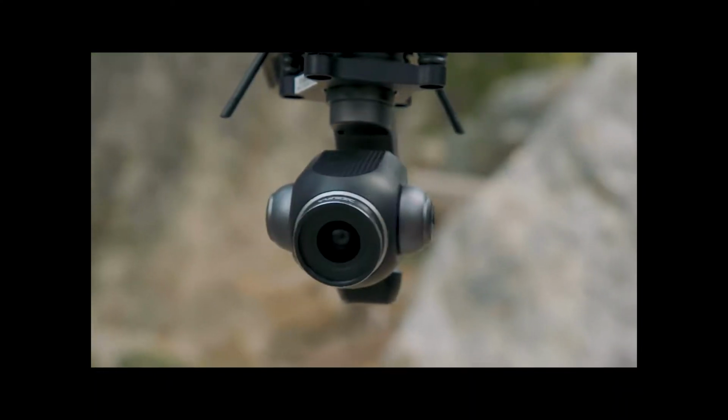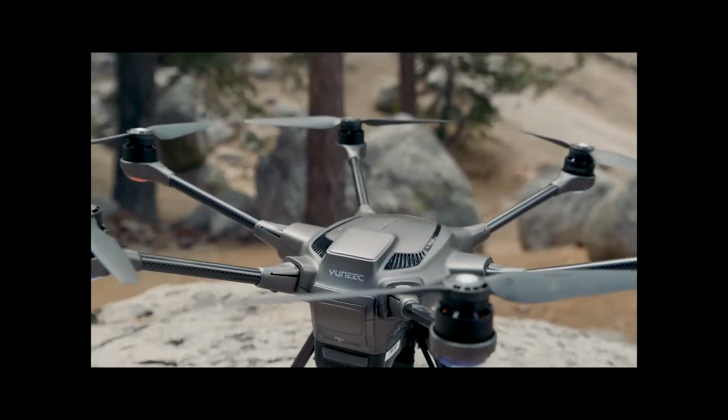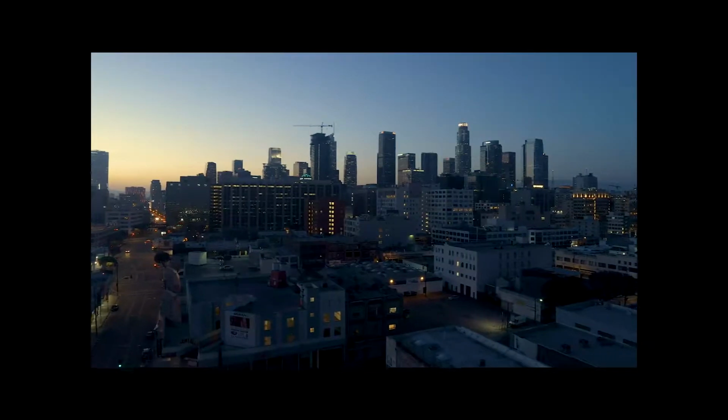With its high precision, all-new 1-inch sensor camera and unmatched flight stability, the Typhoon H+ is a powerful tool for today's creative professional.